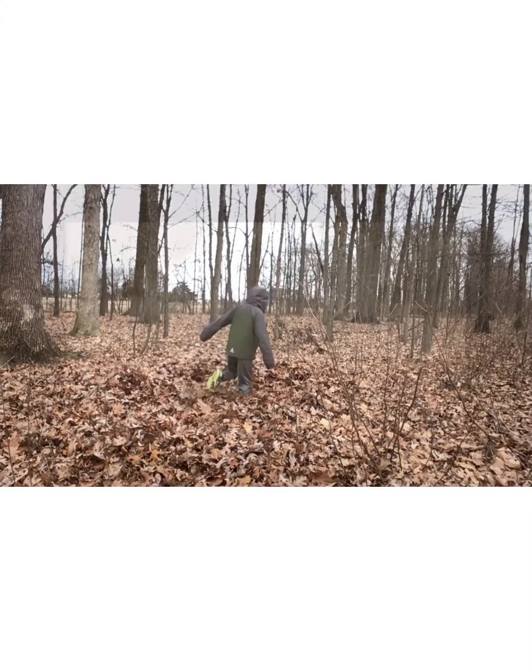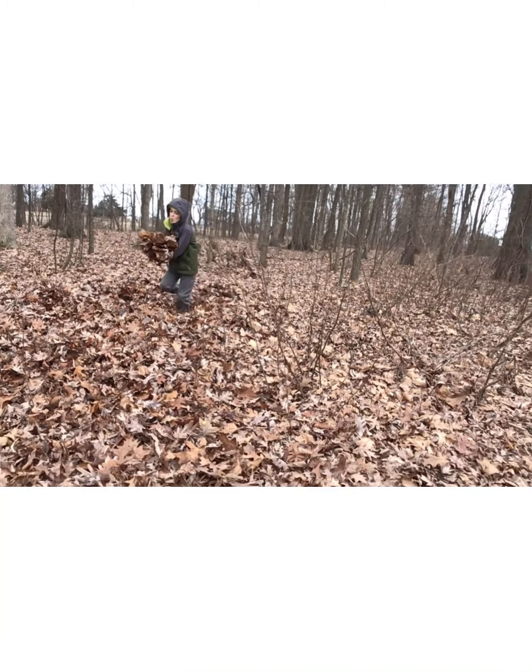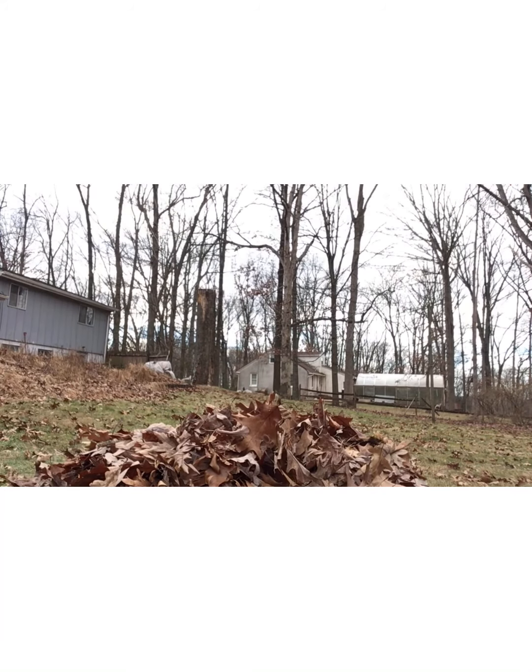The water went boom. Look how tall this is.